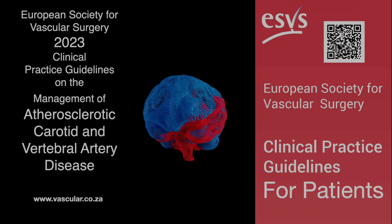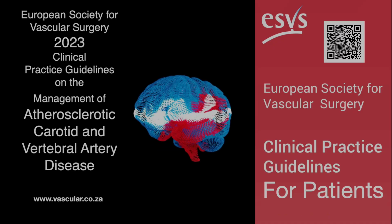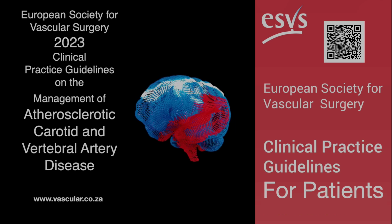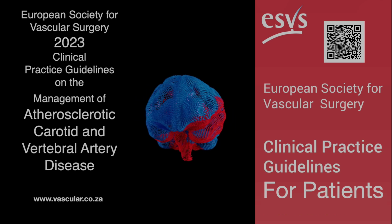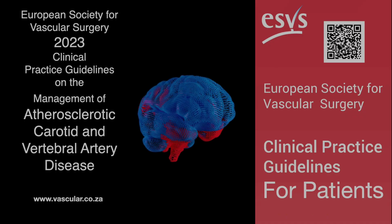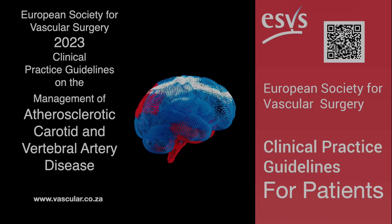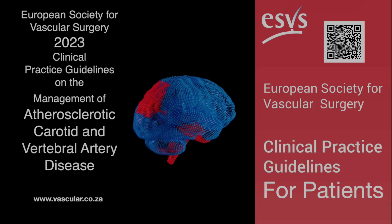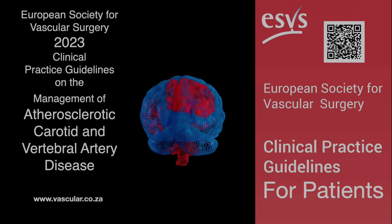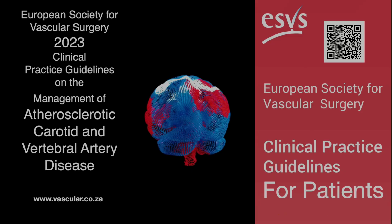But could screening be more useful for specific groups? Potentially, yes. It might be more beneficial to focus screening efforts on people who already have several risk factors stacking up. Things like being older, male, having a history of smoking, diabetes, known heart disease, high blood pressure, high cholesterol. Screening those individuals might be more likely to identify the people who could potentially benefit from knowing they have a narrowing.